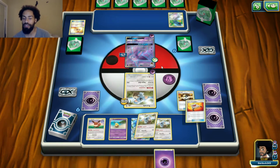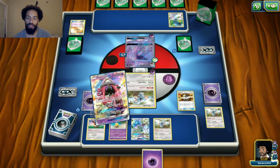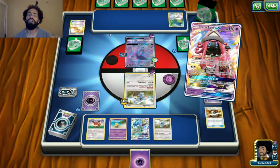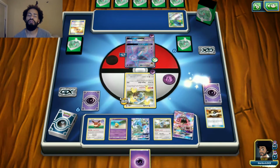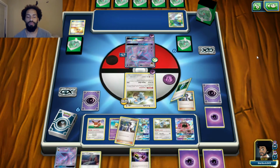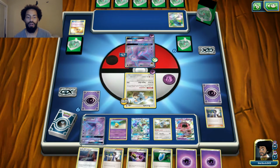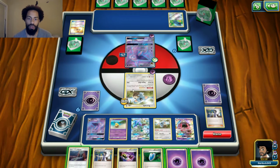But we're gonna have to risk not attaching this Psychic Energy and risk it so we can try to get a double Colorless energy. So we're gonna go for the Sycamore. And no double Colorless. But we do have an Espeon. And we do have Altar of the Moon. But we don't have a Choice Band.